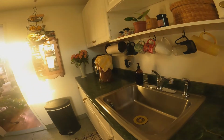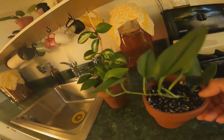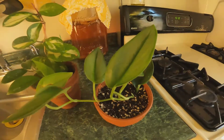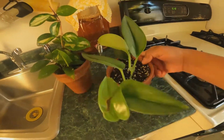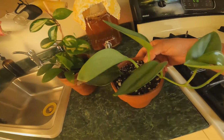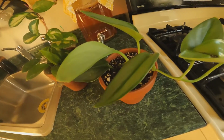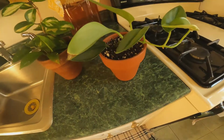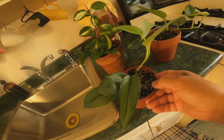Here are the photos. I just got this at Home Depot. And I completely forgot the name of this one. I think it's a Truby-eyed. It's a philodendron. This is a pothos Truby-eyed. That's what it is. It's a Truby-eyed pothos. And this was a gigantic, overgrown plant. So I got 5 little plants out of her.